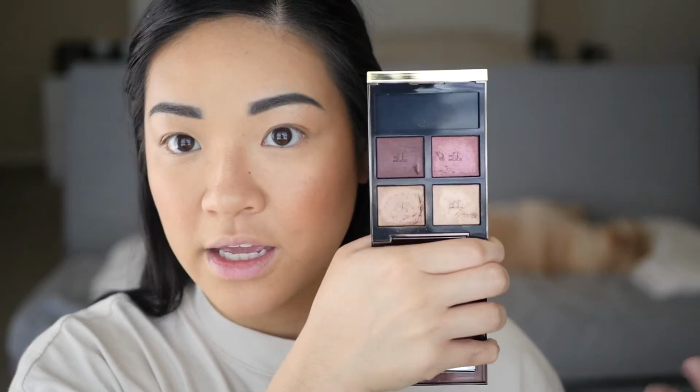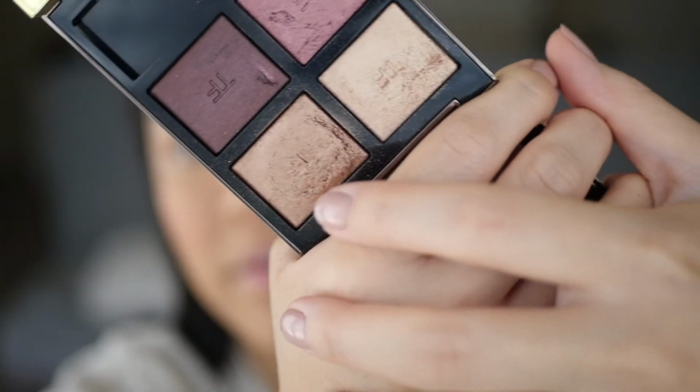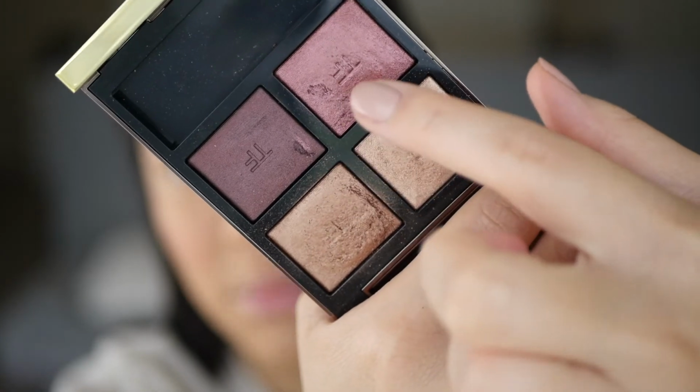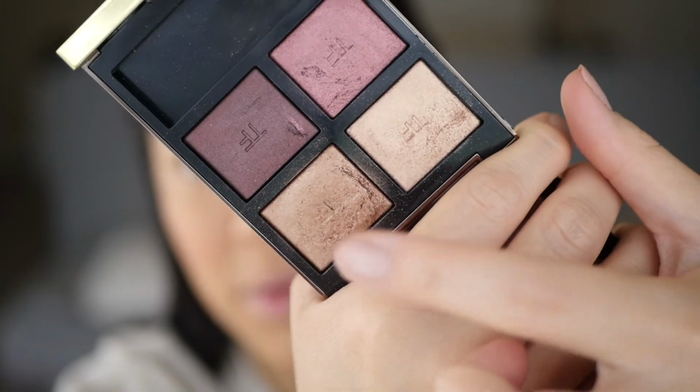This is the Tom Ford Eye Color Quad in the shade 04 Honeymoon. Pretty basic, but I have been loving, look at this. I have been loving this shade so much. It's been beat up. I accidentally dug my nails into those two, but yes, I've been loving this shade so much.